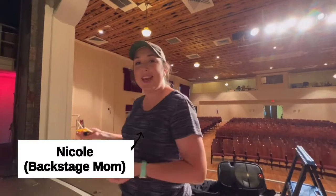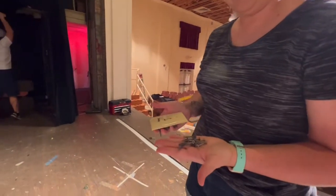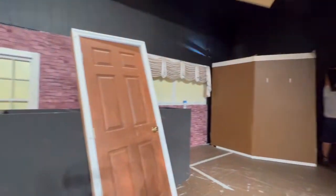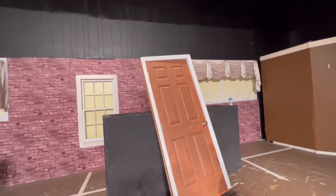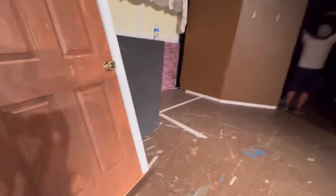What are we doing today? We are constructing the set for the Enchanted Bookshop. Awesome. We're taking down all of the little nails and screws in our fake light switch, just in case we need it. Got all this coming down, that coming down, getting moved. The weird yellow windows. Yeah, kind of weird outside lighting going on.